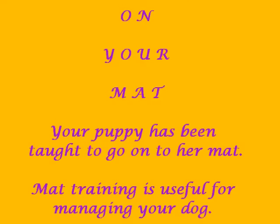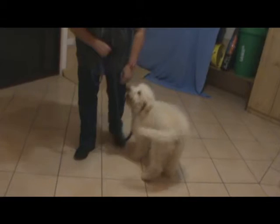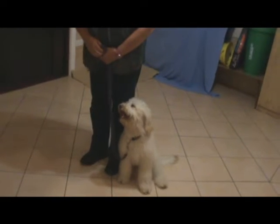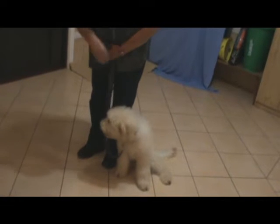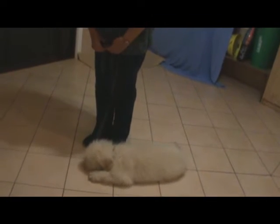Your puppy has also been taught on your mat. Mat training is useful for managing your dog. Use it for when the doorbell rings and visitors arrive, or to keep your puppy quiet in a particular room. Here we're going to watch this puppy as she does quite a few different exercises. We just saw her then being set up by the handler and being shown what to do.